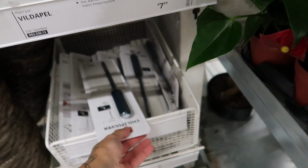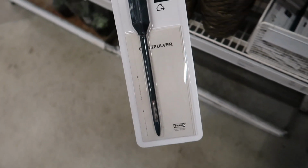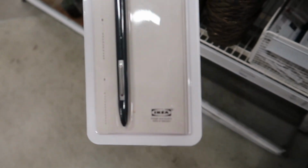And then they had these water meter readers, and they were only $4.99, and I just couldn't figure out, once you plop it in the soil, how do you know if it's wet or dry?